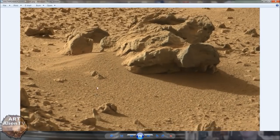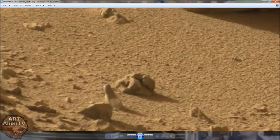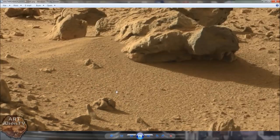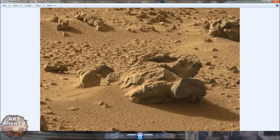Now here's that bottle. I'm just going to show you this bottle just here. Now I haven't done anything to this. It's completely raw, this image. It looks like a bottle with a label just here. So that's one of my favourite ones. I think other people have covered this as well. Lots of people have done videos on this particular area.